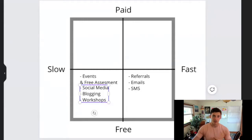So the strategies inside of the free and slow section can either be extremely powerful or a massive distraction. I suggest focusing entirely on workshops. Make occasional posts and content if that's what you enjoy doing. But if you don't, that time would be much better spent scheduling more workshops, because that's what is going to produce patients faster 9 times out of 10.